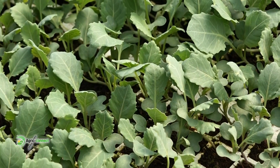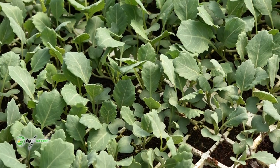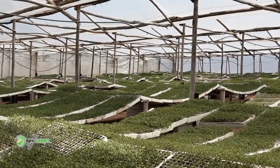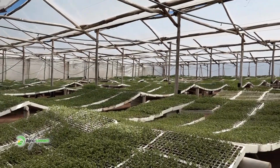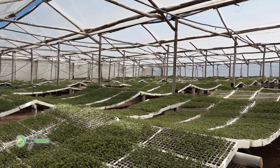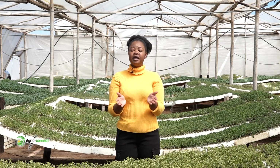In terms of vegetable seedlings, they have it all, from cabbages to tomatoes to peppers to onions to lettuce. They propagate a wide range of horticultural crops just to give our farmer the right start, the strong start, and good quality vegetable seedlings that will eventually translate to a good yield for the farmer. As a farmer in horticulture, we all know how important it is to get the right foundation in terms of a good, properly propagated seedling.